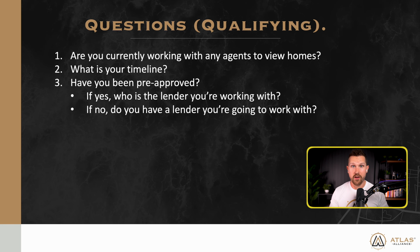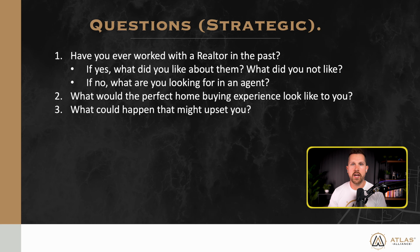And also, obviously, have you been pre-approved? If yes, who is the lender you're working with so that you can validate that and communicate with them as you get closer to hopefully writing an offer? If no, do you have a lender that you're working with? So if no, you could maybe refer them a couple of options that could be a good fit for somebody that you know is going to deliver and get good results. But now this is where you start getting strategic.